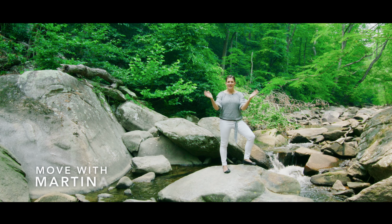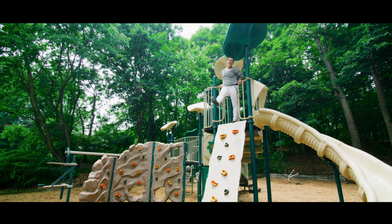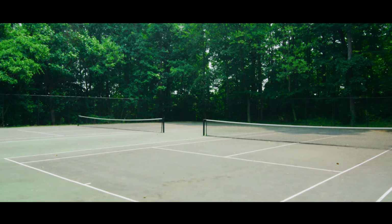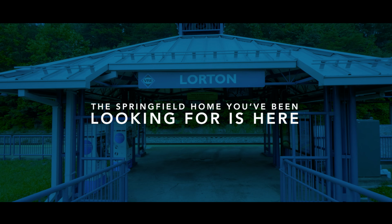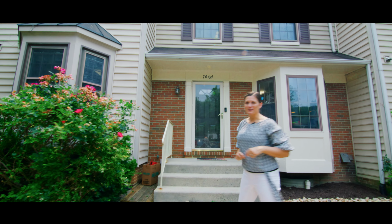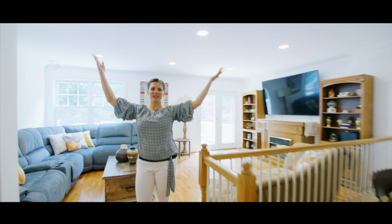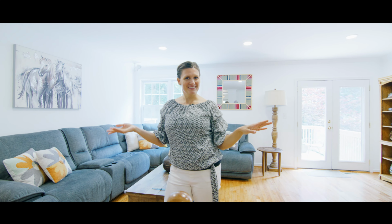Today I want to show you an amazing place to live, surrounded by nature, with super fun amenities. And it's close to everything. I'm with Martina. Welcome to Springfield Oaks. It's formal, it's open, it all flows perfectly.